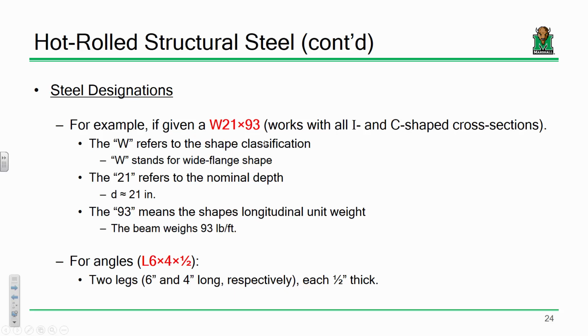All right, the 21. The 21 refers to about how deep it is, and I'm using that term very specifically. Okay, 21 refers to the nominal depth. So this element would have a nominal depth of about 21 inches. If you look at all the W21 shapes that are produced across the country, you're going to find some variability in the depth. One might have a design depth of 20.9, one might be 21.2, one might be 20.8, and so on and so forth. But because they're produced according to the same rolling schedule, they all tend to belong within the same family with an average nominal depth of 21.